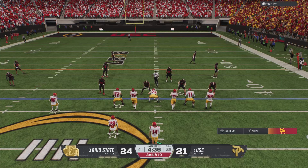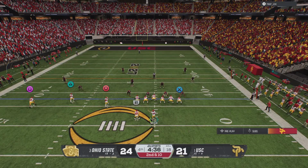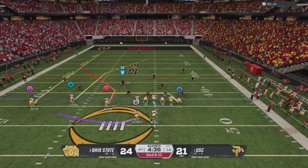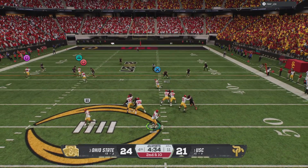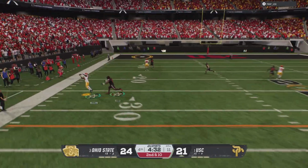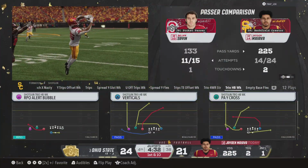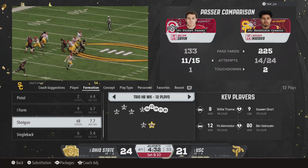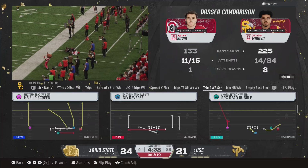So second down and 10 now from the 43 after the incompletion. Quarterback making adjustments down to what the defense is showing. Looking downfield, it's Maiava. Lets it fly to the wideout. Makes the catch and gets his foot down. What a play. Good for a first down. Anytime you have a chance to get this wide receiver isolated and get the ball in his hands, you do it.